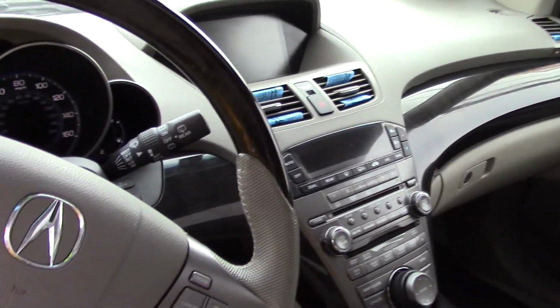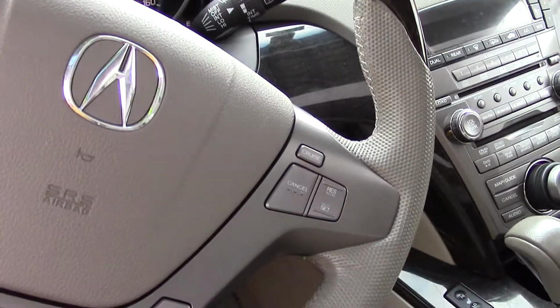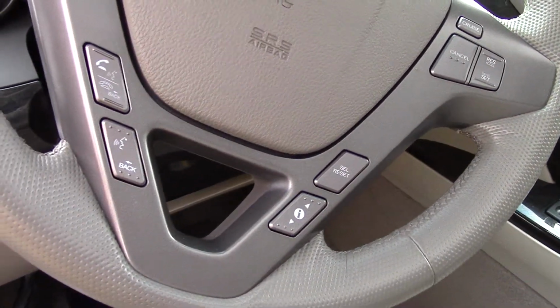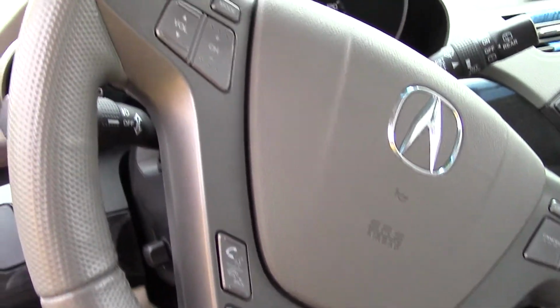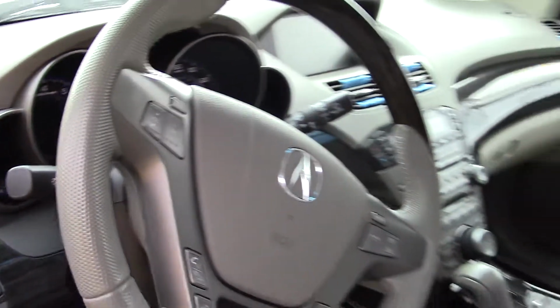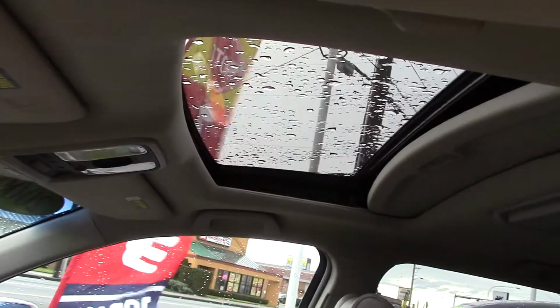Voice-operated navigation system with real-time traffic as well. A Bluetooth wireless data link with your phone and hands-free phone. You can push a button right there and you're done with it. Lots of steering wheel-mounted controls. Nice little chrome accents sprinkled throughout. You have a power moonroof as well.